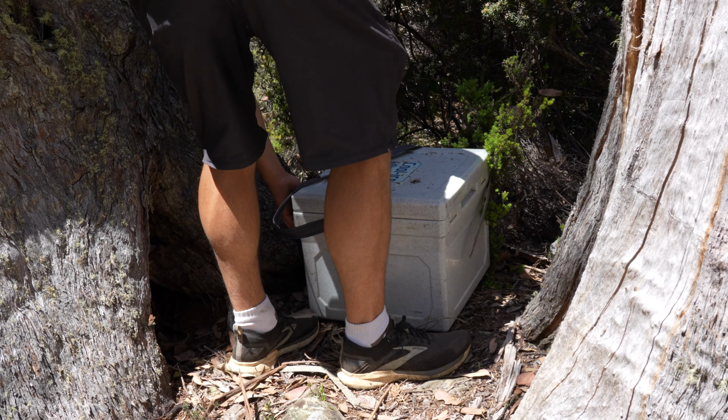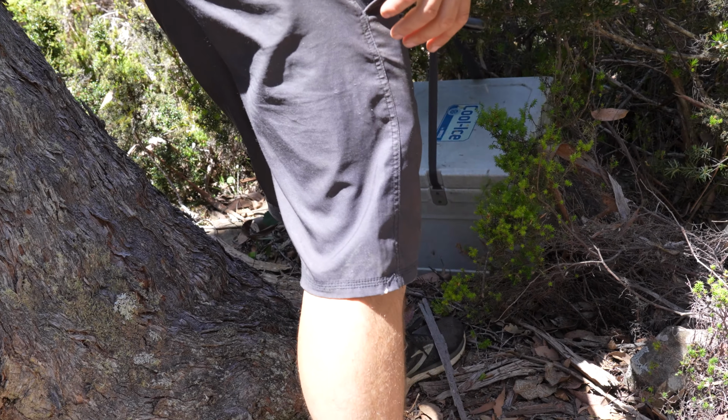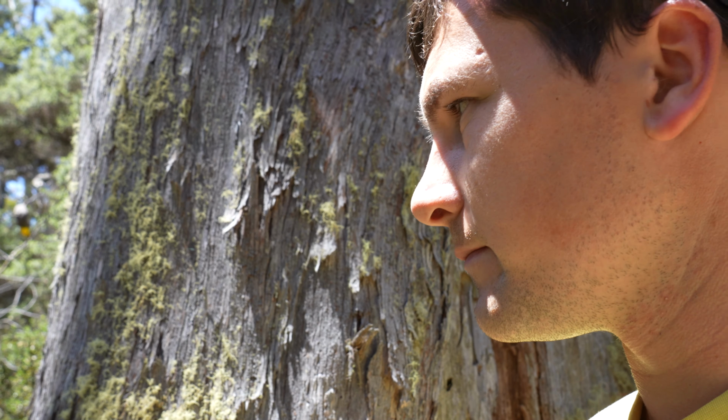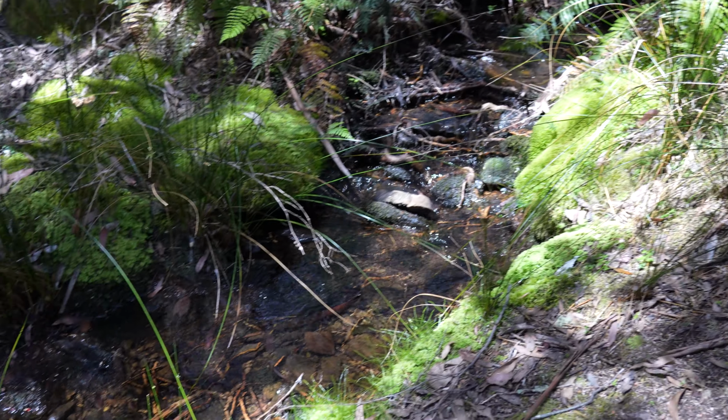Having it there for the shade. I was not expecting that. So we're still on the hunt for this water. Got some water. I reckon your mother will be able to do some fishing, you know?